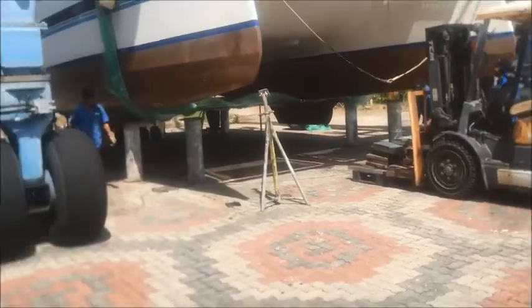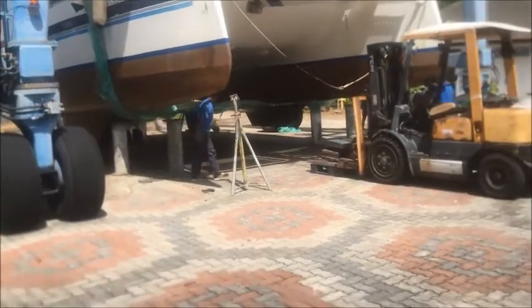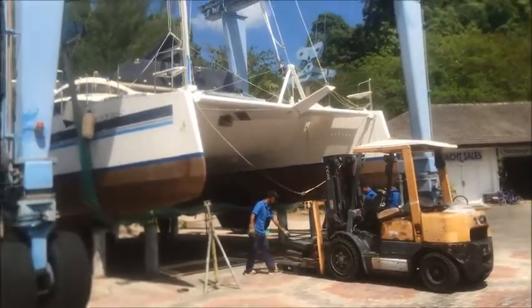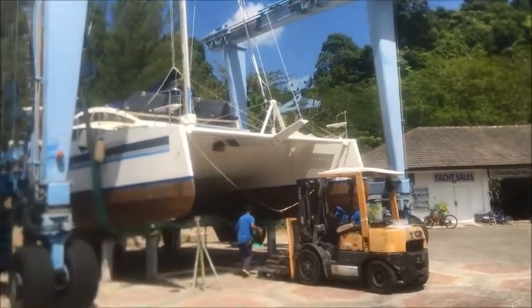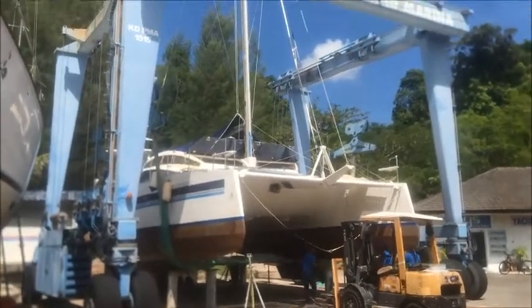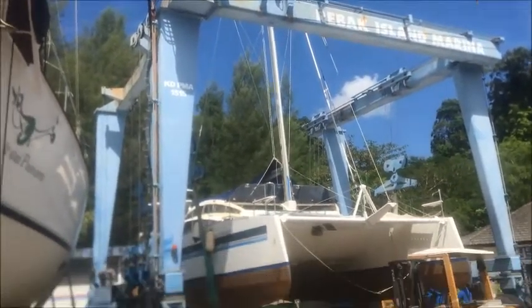Because I had extra stands, they brought the forklift over with a pallet of wooden blocks and other rubber fittings, and that had to be moved before the travel lift was moved out of the road.